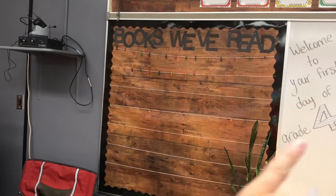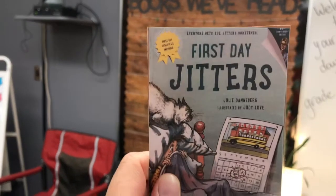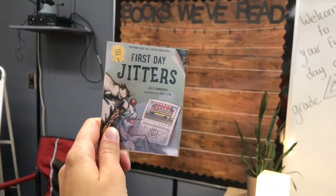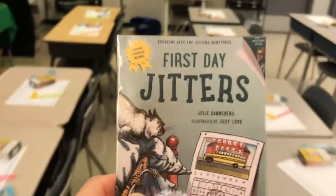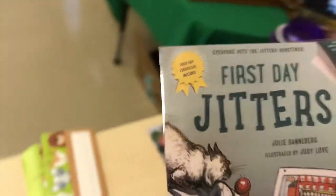So you can see I already have some clothespins ready to go, and that way the students can very easily see what's the title of this book or the author if they need to ever reference it. Because sometimes the kids want to write about it in their journals or something, and they can't remember the name of it. And they'll say, that blue book that we read? So I'm really excited to do that activity.